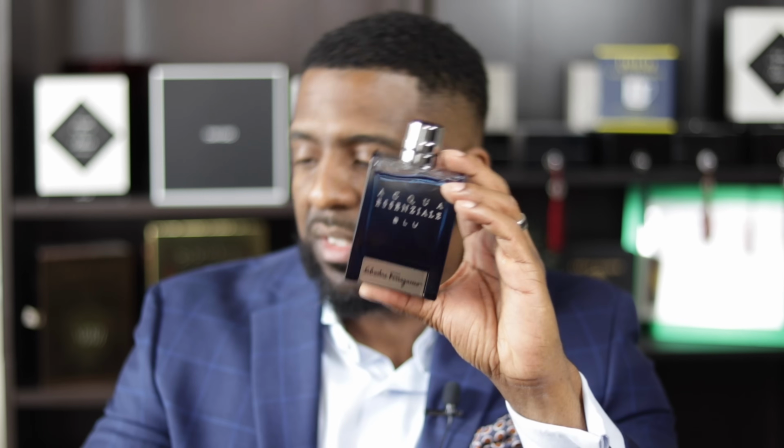So guys, please pick this up if you see it. Just get it, just get it, just get it from the house of Salvatore Ferragamo. This is Acqua Di Blue. Just get this stuff.